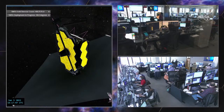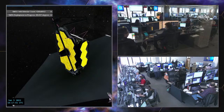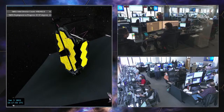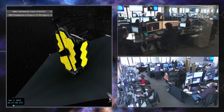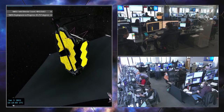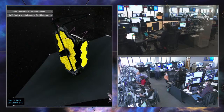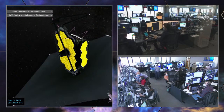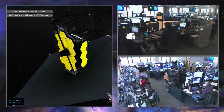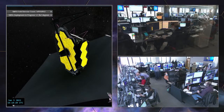So, as this observatory is on its way to its resting point 1 million miles away, this huge secondary mirror configuration is now deploying, and I can see that the bars are changing on our observatory visualization tool, which is based on real live data from the observatory, and the secondary mirror is deploying. This procedure will take about 11 minutes. About 10 minutes from now, we should see the secondary mirror on our visualization tool fully deployed.